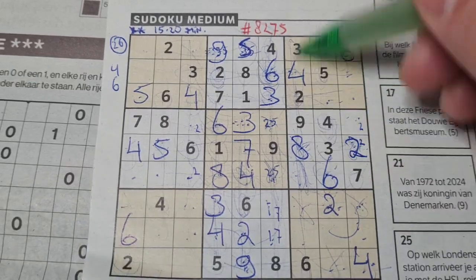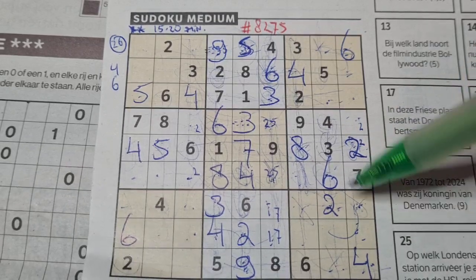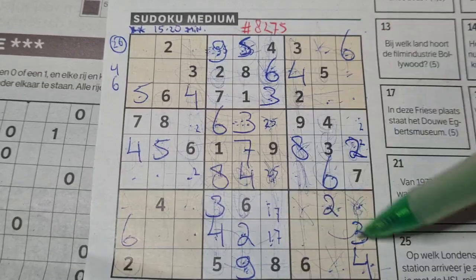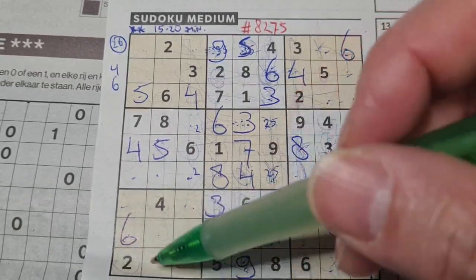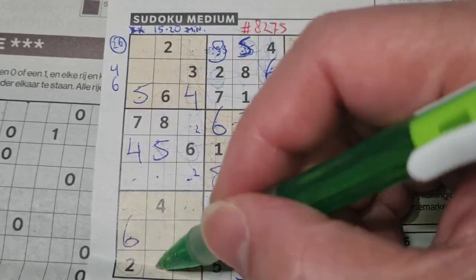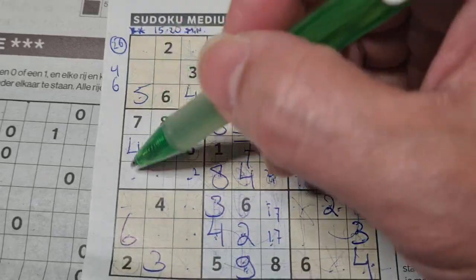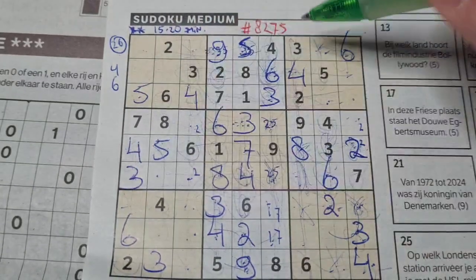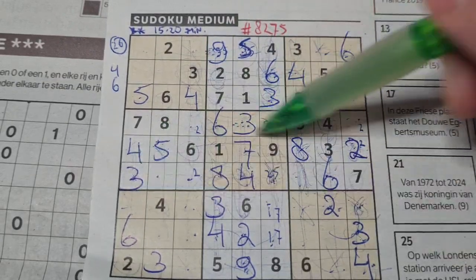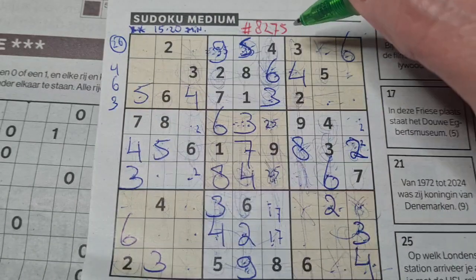Need a 3 there. 3 in this column, 3 in the column next, so the last column. Only 2 places left, and the 3 should be here or there. We have 3 in this row, no 3 there. 3 should be there. 3 in this row, 3 in the row below, so in the last row, the only 2 places left, and the 3 should be here or there. We have 3 in the third column, no 3 there. 3 should be here. 3 in the third column, 3 in the second column, so the first column. Only place left for the 3 should be there. And all the 3s are used. I can see digit number 3, okay.